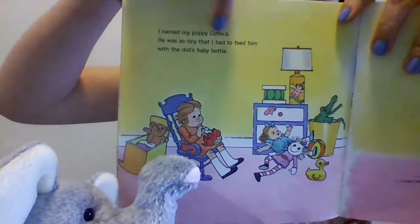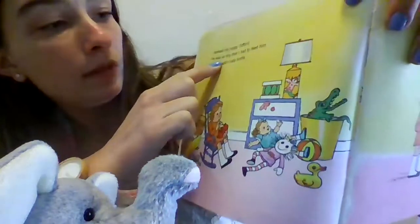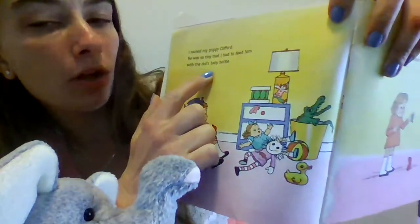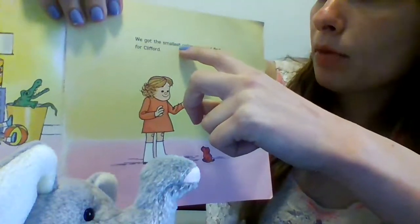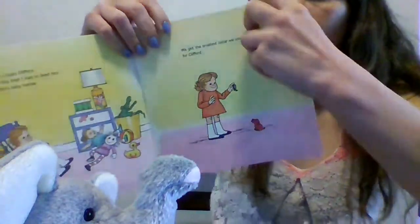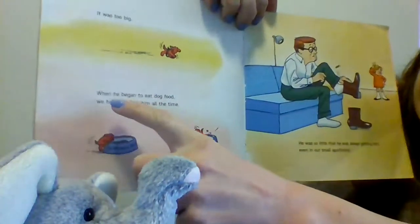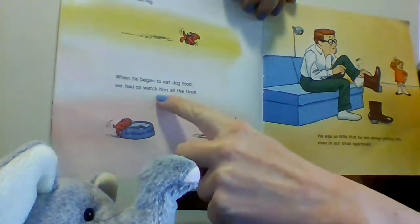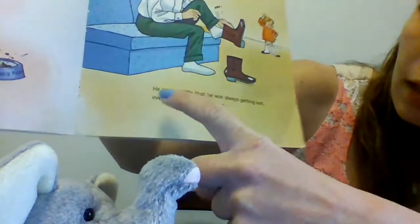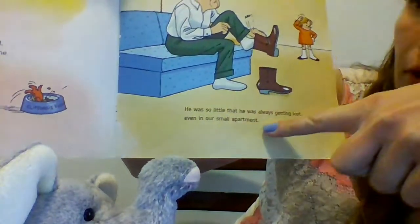I named my puppy Clifford. He was so tiny that I had to feed him with the doll's baby bottle. We got the smallest collar we could find for Clifford. But it was too big. When he began to eat dog food, we had to watch him all the time. He was so little that he was always getting lost, even in a small apartment.